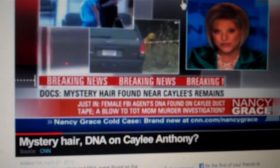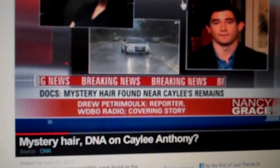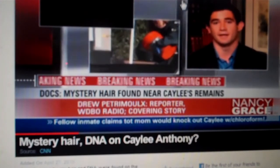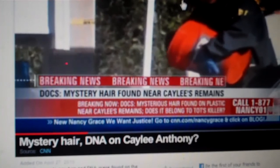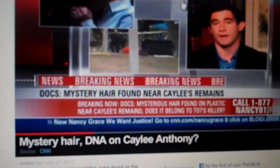What happened, Drew? We're basically talking about two different supposed contaminations here. First off, they found a 5-inch long, thin, dark-colored hair at the crime scene on a piece of plastic. That was cross-tested with the crime scene investigators and with the Anthony family, and we've learned that that hair does not belong to any of those investigators or the Anthony family.